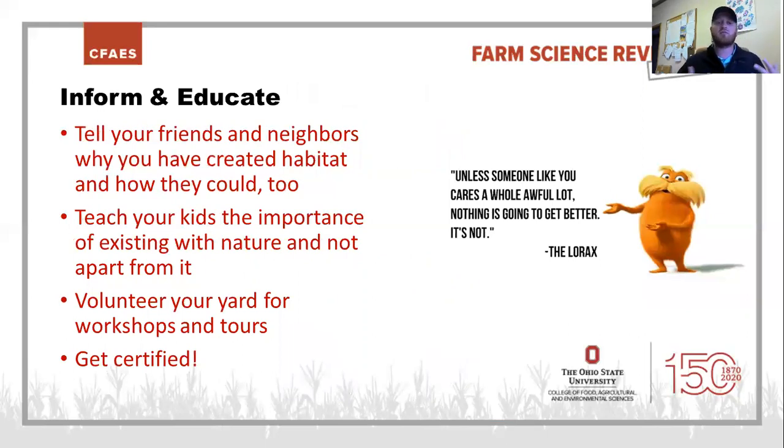And finally, just inform and educate. Tell your friends and neighbors why you've created what you've created. Teach your kids the importance of existing with nature. Take them out in that yard and that space and show them the cocoons and the chrysalises of the insects, and show them the wren that's looking and hunting for insects to feed its babies, and so on and so forth.